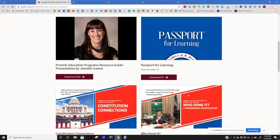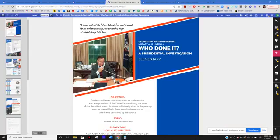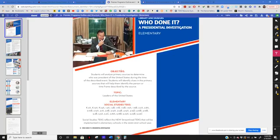Now what I'm going to do is I'm going to go into the Whodunit, a Presidential Investigation program, and explain how this program is put together and how you could use it with your students. Each of the premier programs that were created for the George H.W. Bush Presidential Library and Museum have the exact same layout. So all of this is consistent, whether it's an elementary program or secondary program. So in the first page, you will find the objective to the program. For the Whodunit, it's for students to analyze primary sources to determine who was President of the United States during the time of the described event.